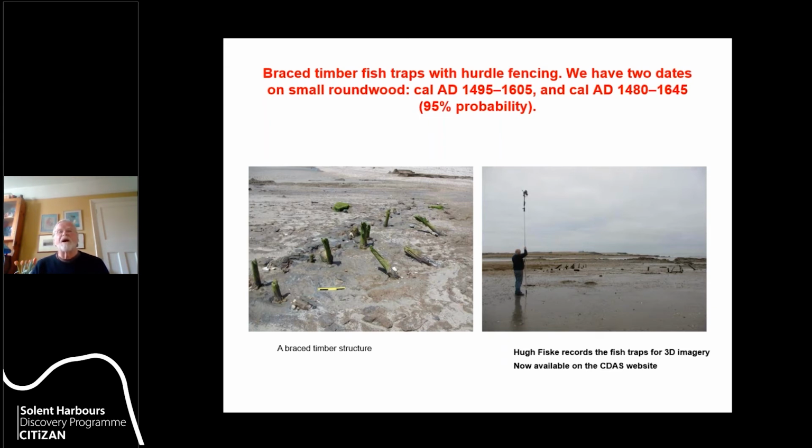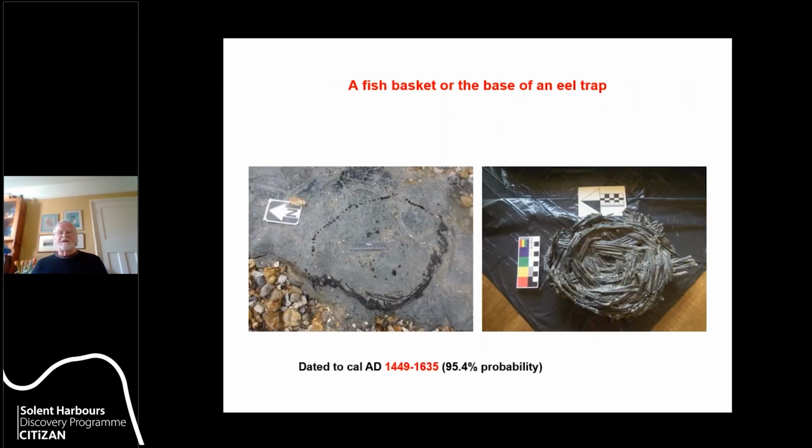Anyway, these structures are fundamentally 16th century in date, and we do also have some documentary evidence relating to stationary fishing at this period, because it was disapproved of by the offshore fishermen who thought that the stationary fishers on shore were depleting their stocks, which they may well have been to some extent. Here's a fish basket, also a similar sort of date, somewhere between about 1450 and 1630, 16th century really. This is in situ, and this is after being cleaned up. It seems to be either a fish basket or the base of an eel trap.